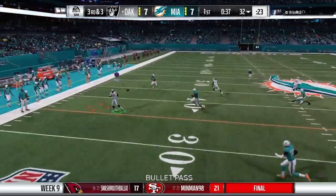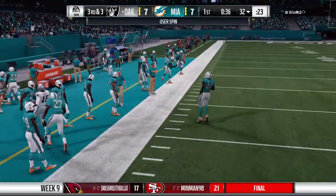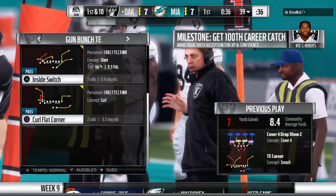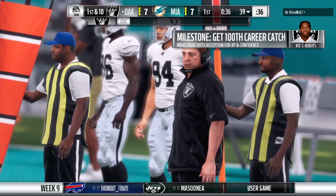They're going to look to throw. It finds Crabtree for the completion. A gain of 7, and they pick up the first. A little football 101 there.